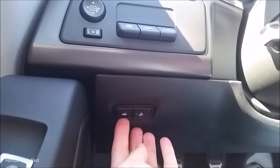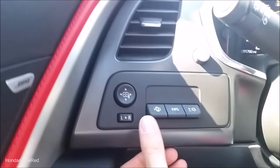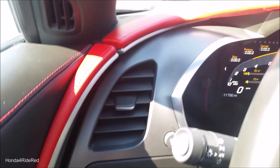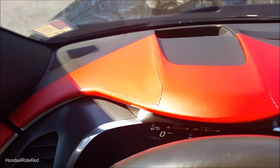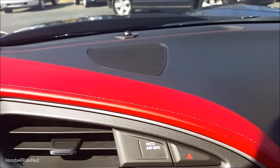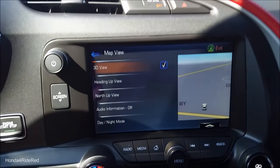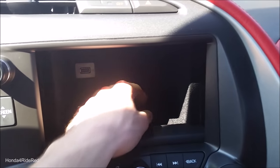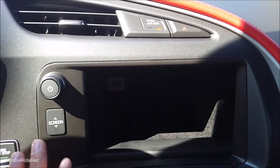On the bottom side, you have your trunk release, your motion sensor, heads-up display button, info. You can change your side mirrors. Red leather along the dash with your heads-up display unit. Some more red stitching and black leather. Your touchscreen navigation system, and pressing the screen button on the left, it'll slide down. And you have a lot of space back here and a USB port.